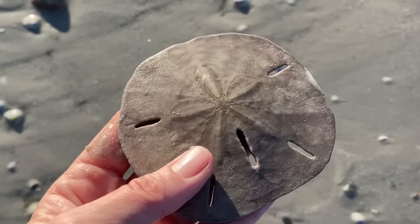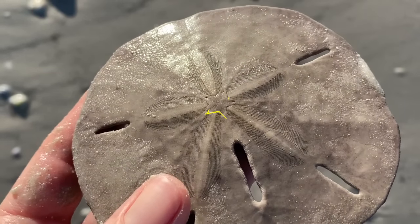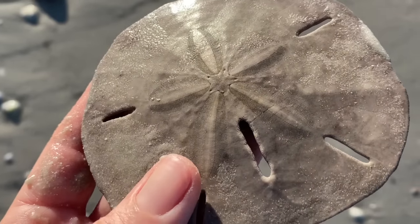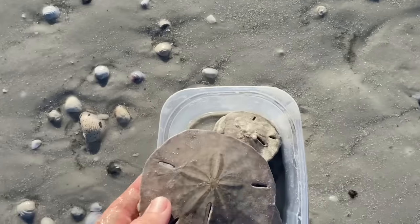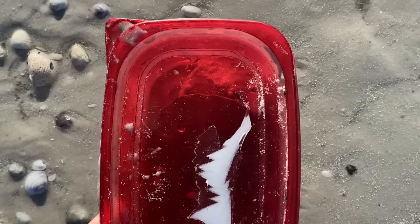Now, I don't know if you've ever seen this. Check this out. In the very center, there's a star. Look right there. That kind of plays into that whole pentaradial symmetry. Isn't that pretty? It's got those five petals, that's what they're called, on the front. If you look on the back, there's also five petals. And they are flat urchins. Urchins also have that pentaradial symmetry.